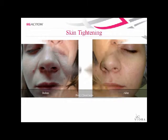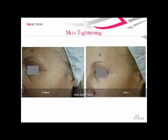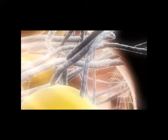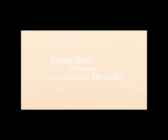Accurately targeting skin depth with the frequency defined for a specific area of the face or body ensures the exact energy levels needed for optimal results in all regions. Reaction instantly contracts tissue fibers and stimulates neocollagenesis for immediate smoothing and tightening results.